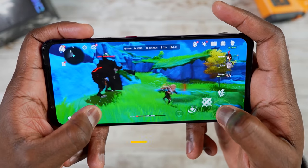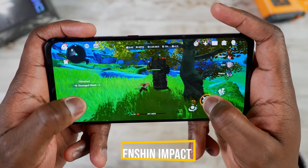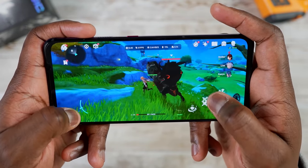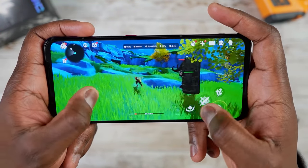Now, again, to the big bad boy that has basically shaken up every device we've tested this year, and also last year and the year before that, which of course is Genshin Impact. Now, if you guys recall, on the S22 Ultra, on the S22 Plus, on the iPhone 13 Pro Max, none of them could hit 60 frames per second playing Genshin Impact at the highest setting. Well, fear not, your Red Magic 7 can do that with ease.